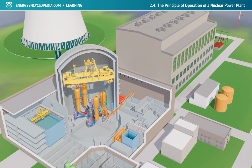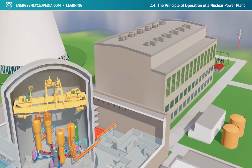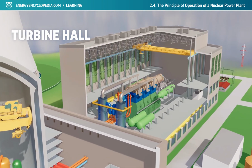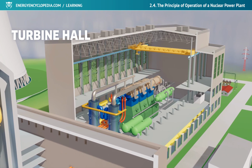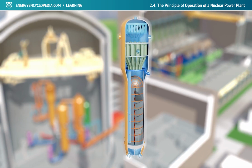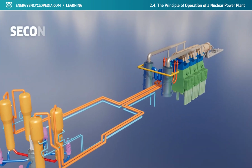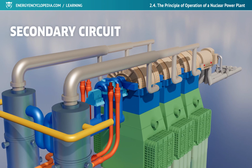The primary circuit is immediately followed by the secondary circuit, which is located in a non-nuclear part of the power plant in the turbine hall, right next to the containment. The place of contact between the two circuits is the steam generator, where the heat is transferred from the medium of the primary circuit to the water of the secondary circuit, which then produces steam that drives the turbine.